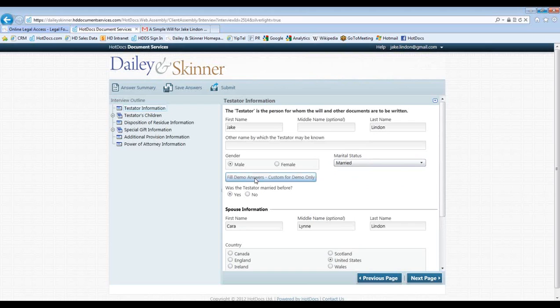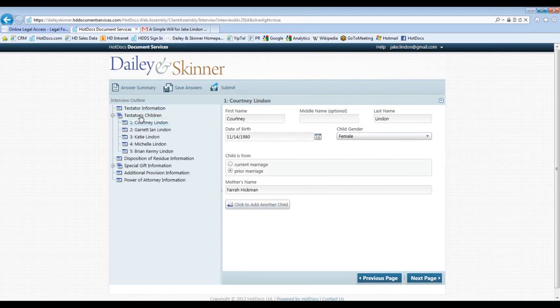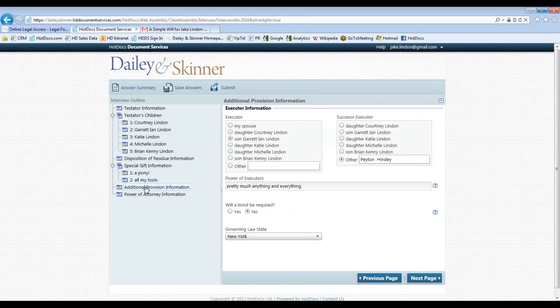Now for this scenario, we've got an autofill feature. We'll just click on that, and that way you don't have to see us go in and fill out everything on this interview. So you can see there's more multiple choice options. Click over here. This information is filled out on his children, disposition. You can really design these questions. Some of these are a little more designed for the attorney, so you understand how to fill them out. So you may want to make some things a little user-friendly so that your client will very easily know how to fill them out. And the gifts, everything's filled out.